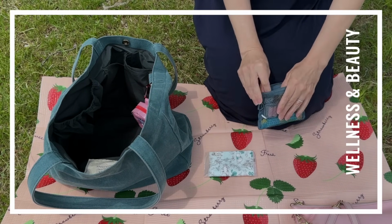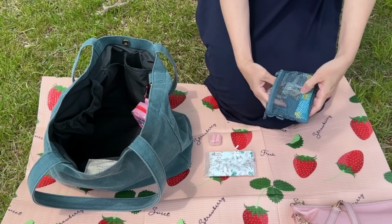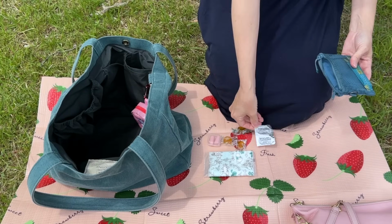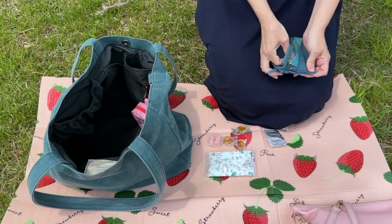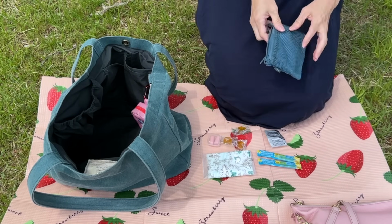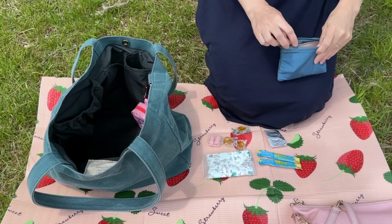On the mesh side of this one, I have earplugs. You never know when you might need those while traveling. Cough drops, which I've been needing easy access to while I'm on the trains. BioFlor, which is a probiotic. It helps if you get an upset stomach. Maybe that sushi you ate wasn't so fresh. And some electrolytes. Those are especially great to have in the summertime, and I like to mix them into my water in my water bottle if we're going out for a walk in the summer.